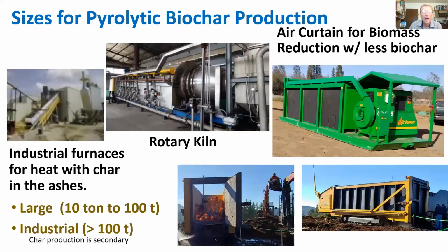The large size is on the far left, the industrial furnaces. These are large buildings. We're talking millions of dollars of equipment and the output and business arrangements. Rotary kilns are available, and also then the air curtain, which is available from several different types, but they don't produce that much biochar. Many of these things, they're trying to get other derivatives, they're trying to get the heat from it, and biochar is a nice extra if possible.